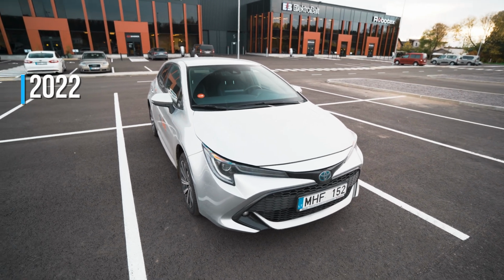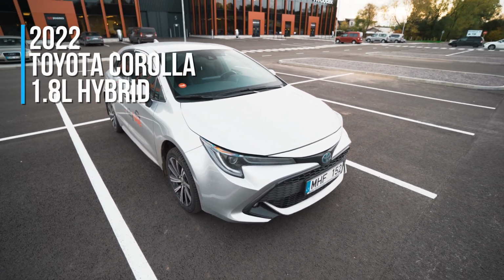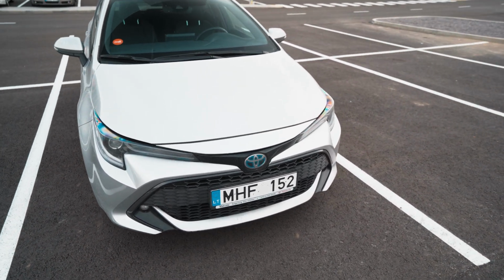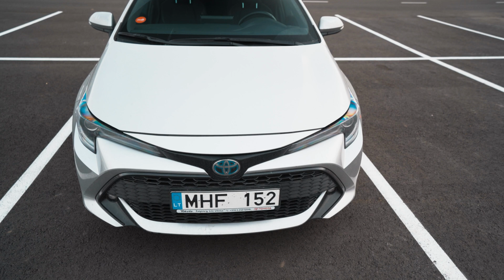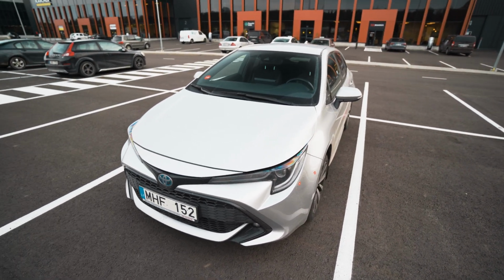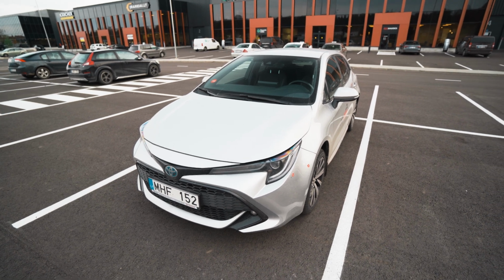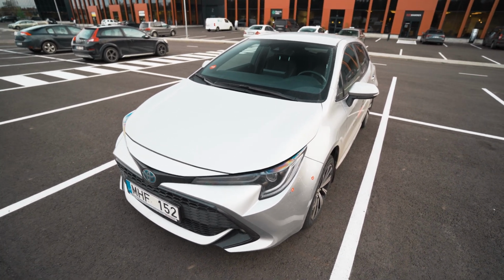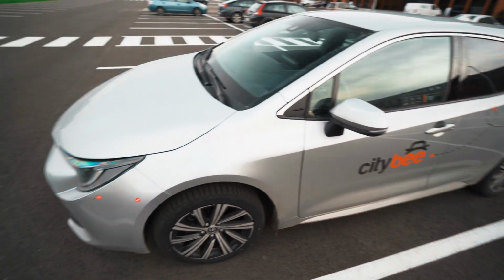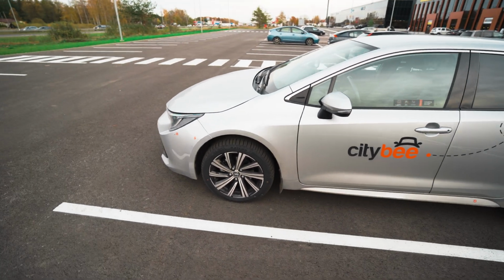Hello and welcome! Today I will show you this in-depth review of this 2022 Toyota Corolla Hybrid. It has a 1.8 gasoline engine which produces 72 horsepower, and as I mentioned, it is also a hybrid. So without further ado, let's take a quick walk around it.